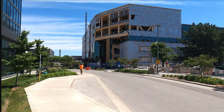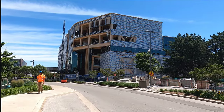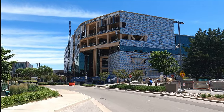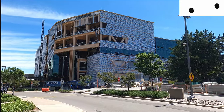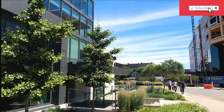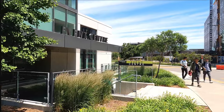So over here you have block A. This is under construction. It will be available in fall 2023. I think it's a six-story building. It is massive. It starts from there and goes all the way around. Over this side you have the event center. A lot of cool stuff inside.